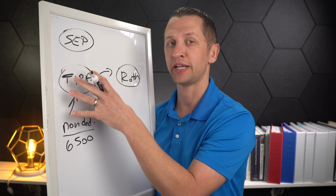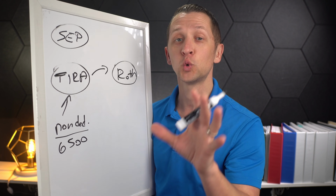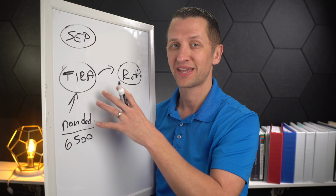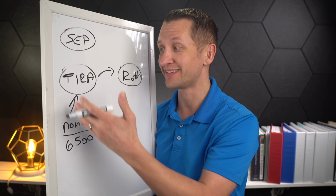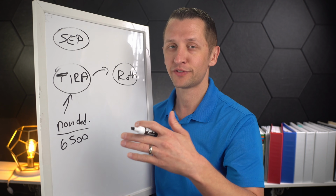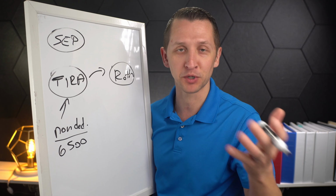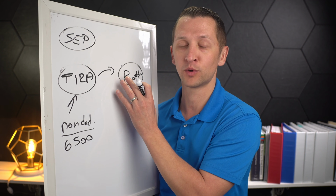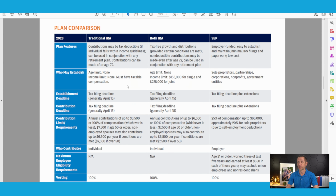And then you have to rely on your 8606, which is your tax form, to help you track which is non-deductible versus pre-tax. And in doing so, you're basically going to be stuck in this pro rata rule for all eternity until you fix it. It's not like it's broken, but until you basically get all that pre-tax money out of here, you're going to be stuck with the pro rata rule when you're doing those conversions. So that is why I wouldn't necessarily jump to the SEP IRA, saying, oh, now they have the SEP IRA with the Roth side, so best of both worlds, great, we're done, right? No. What I would lean towards if I had the opportunity is the solo 401k, and we're going to get to that.